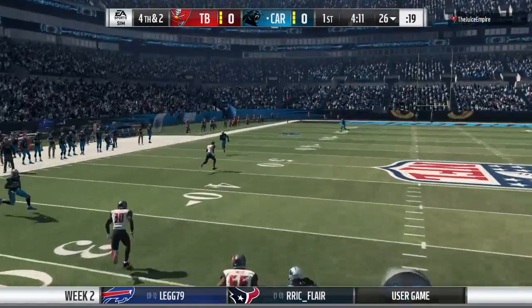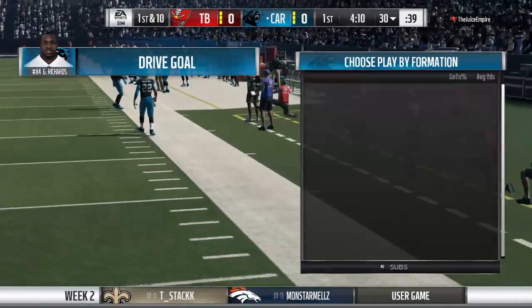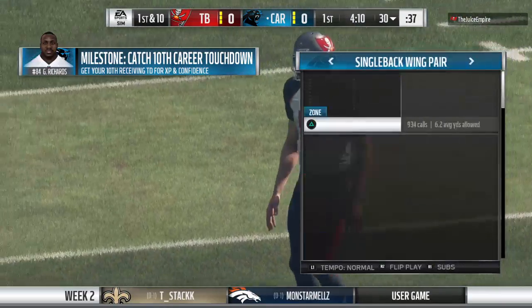And he gets it away, and it's a laser headed for the sidelines. And this one goes angling out of bounds, and it will be spotted inside the 30-yard line.